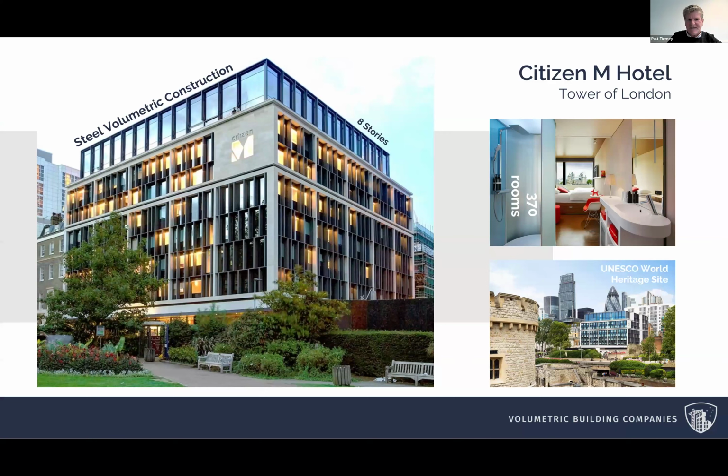Moving on to more significant schemes. So a couple of these schemes were built. These are all 3D volumetric schemes you're going to see now. A couple of them are in the UK. One is in the UK but built in Ireland, and one is in the States, built in the States by an MMC Ireland manufacturer. So again, this is a hotel in the centre of London.